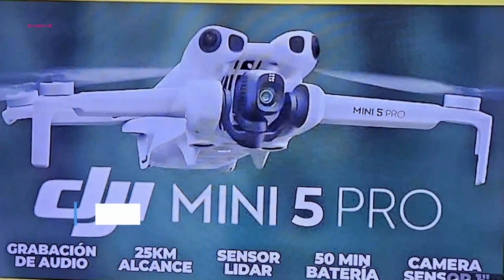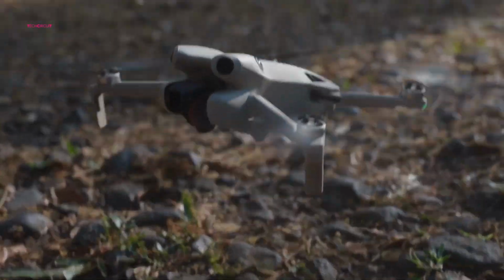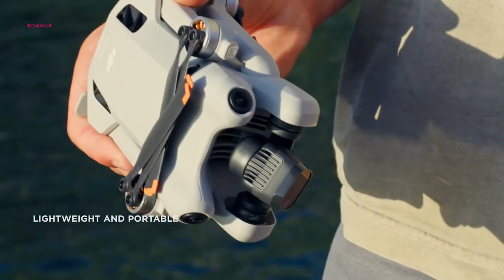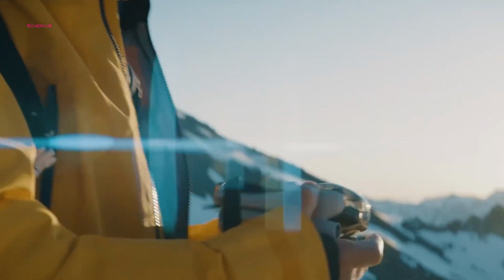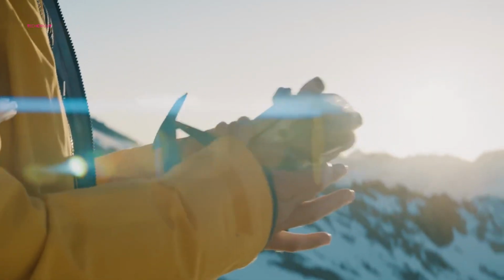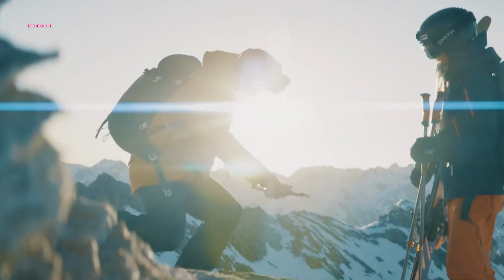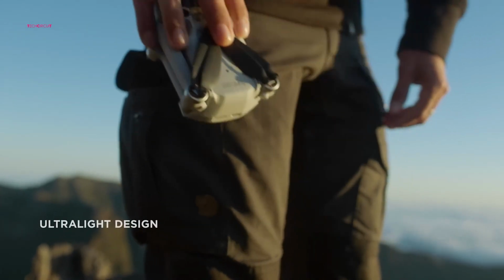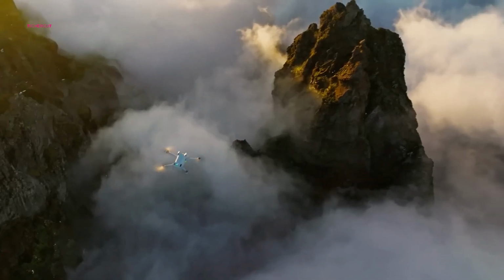A recently leaked promotional image of the DJI Mini 5 Pro has surfaced, revealing major technological advancements while maintaining its sub-250-gram weight classification. The Spanish-language marketing material, initially shared on the social media platform X, highlights several key upgrades, including the integration of LiDAR sensors and a potential 1-inch camera sensor. These enhancements signal a significant leap forward in DJI's ultralight drone lineup.